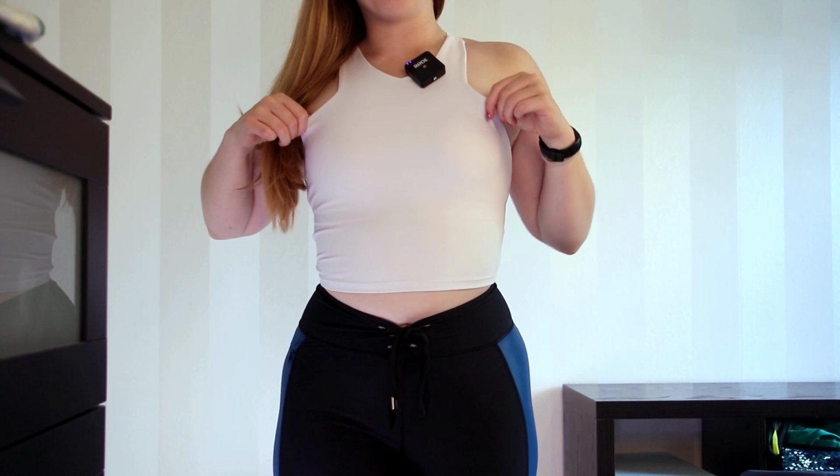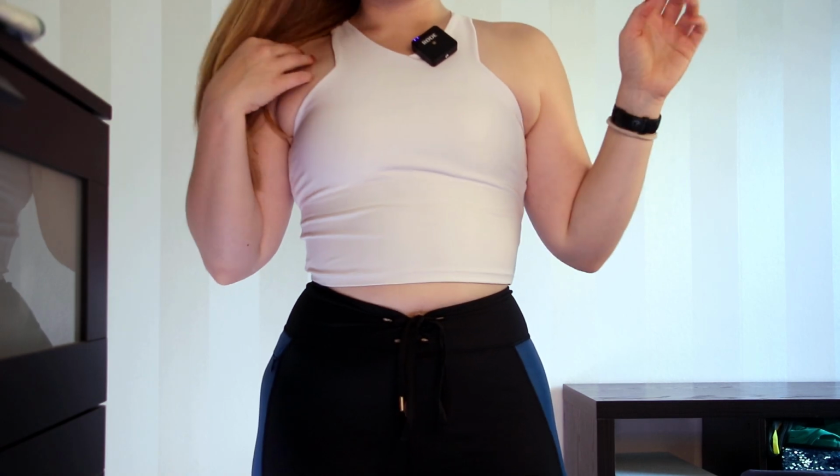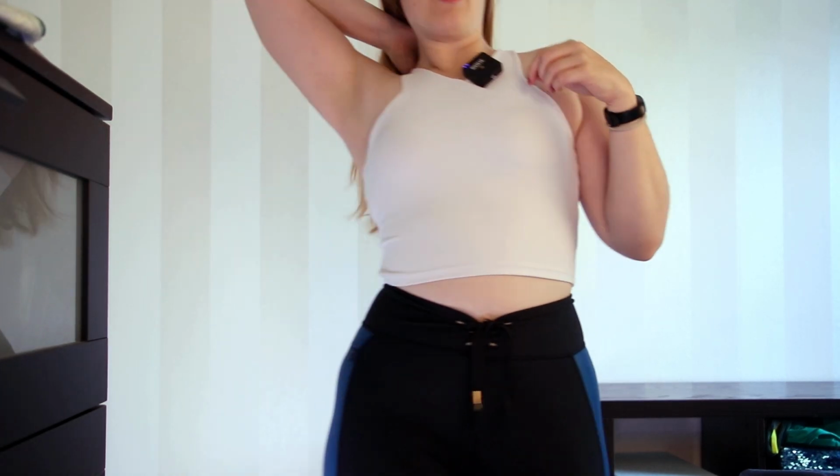Let's just see it in the small. All right, here we have it in the small, definitely more my size. I still have a little bit of extra space, so when I decided to get the medium, I figured a little bit too big is better than too tight, but I feel like I could have done the small. But yeah, I think if you're in between, you could size down.